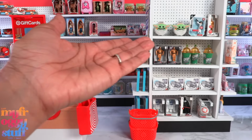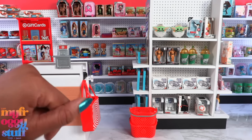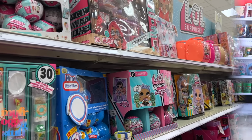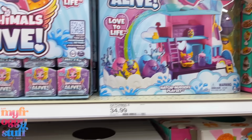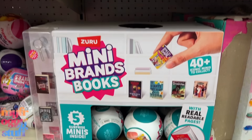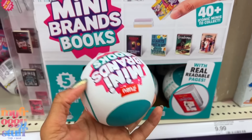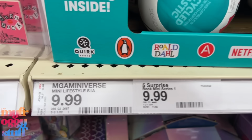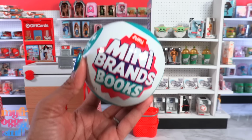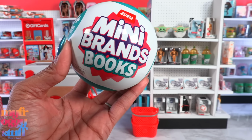Welcome to my miniverse. Today we are in our miniature Target because when I was walking around the real Target today, I went over to the toy section and found Mini Brands books. I have been looking for these forever, so of course I grabbed a few. What? $9.99? Am I going to complain about the price? No, I'll just do it in my head.